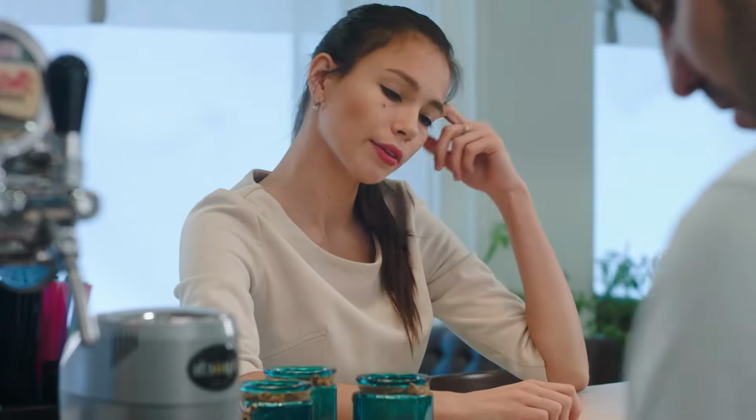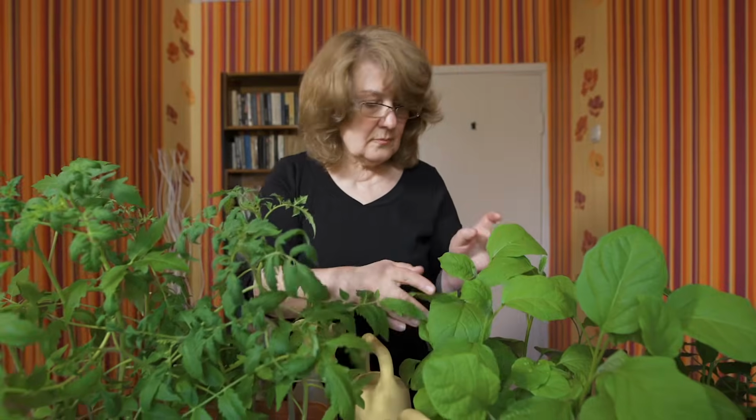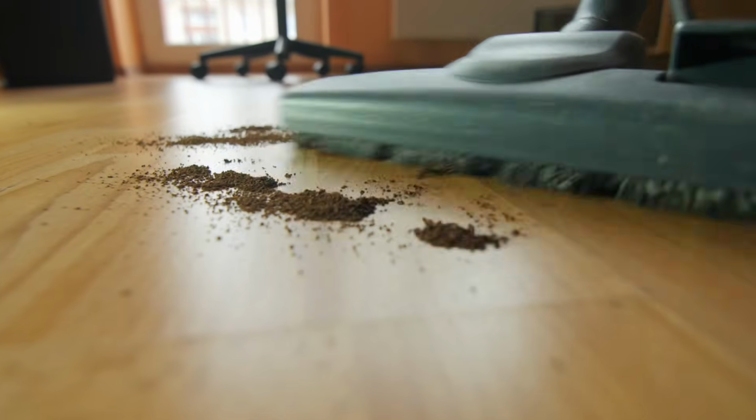Buying your own legal herbs can be expensive and questionable, and growing your own herbs at home is costly, messy, and extremely complicated.